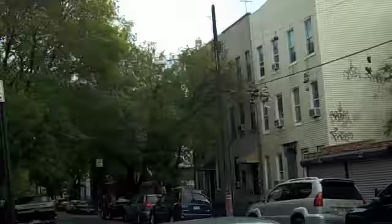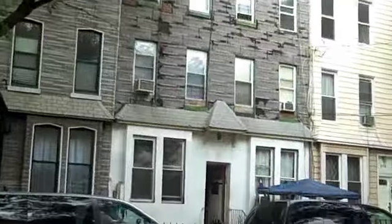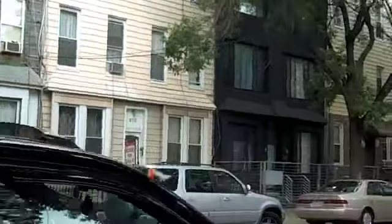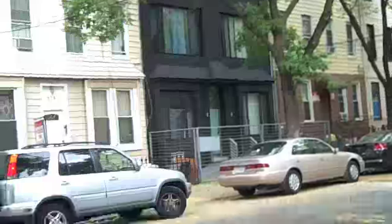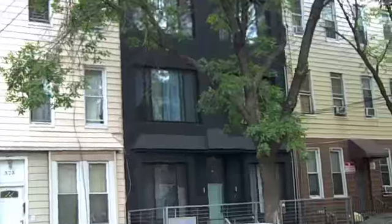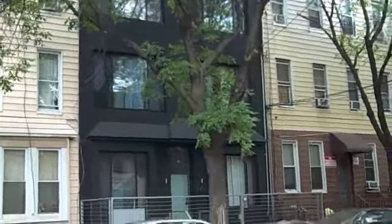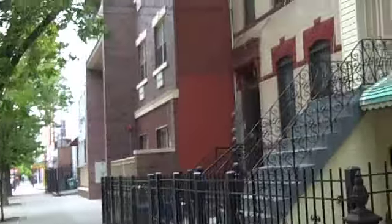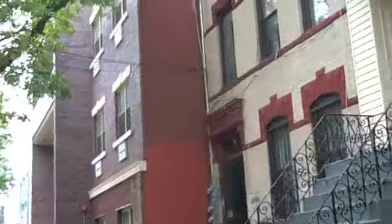Again, this could be a really nice one, it's a pretty shabby one. But then if you just go two doors, somebody really did a nice job with that one. Look at that, renovated that one there. Looks like people are living on the upper floors. And Gardens, which is a condo complex.